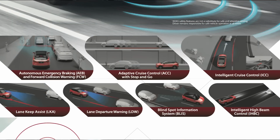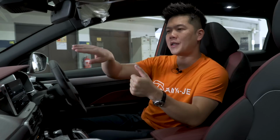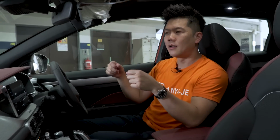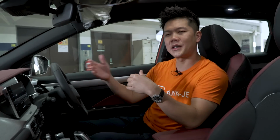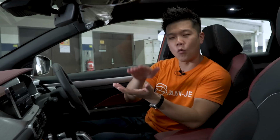Additional features number five and six are the lane keep assist and the lane departure warning. When you drive, it has sensors at the side of the car which detect the white dotted lines on the lane. When you're too close, it will signal you, saying that you're too near to the line, or that you are crossing the lane without putting on a signal. Are you aware that you're moving from one lane to another?